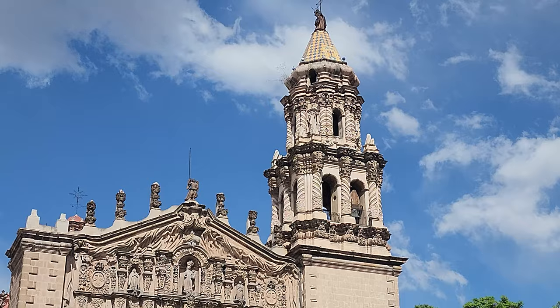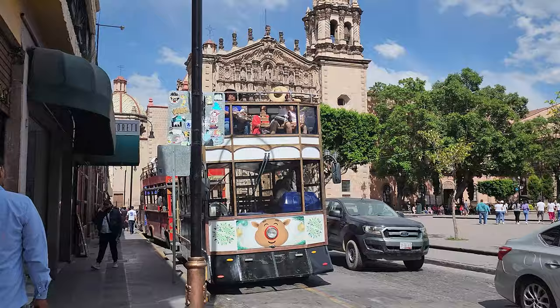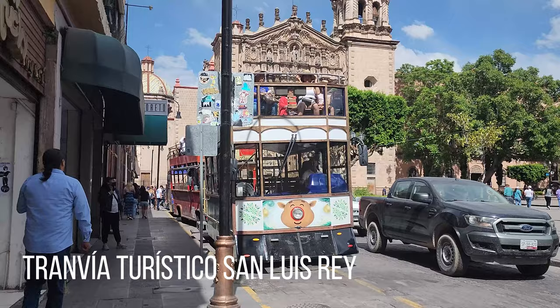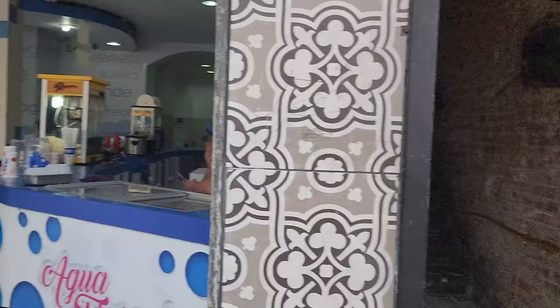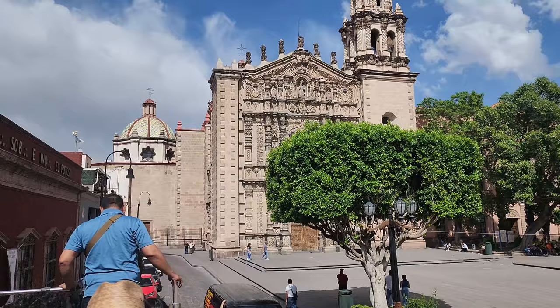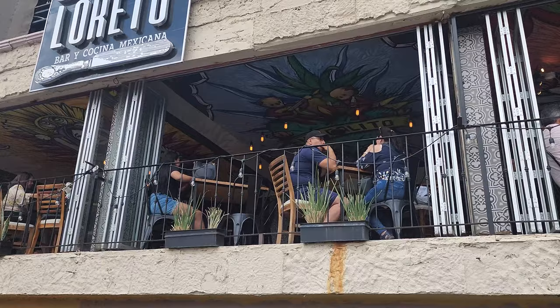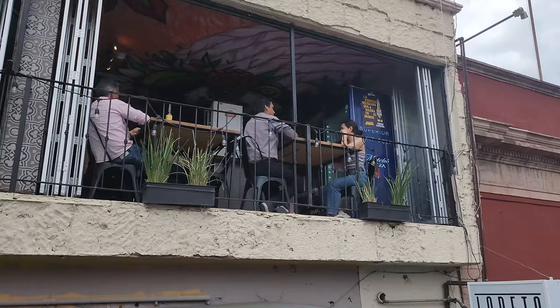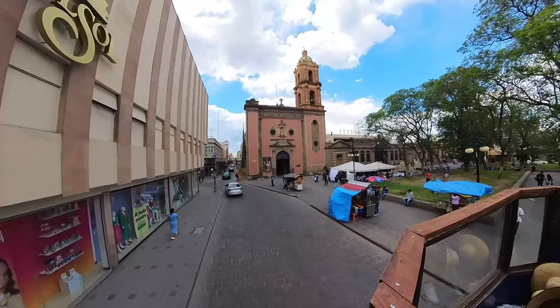We found ourselves right back at Plaza del Carmen, and this time we decided we were going to take a double-decker tour bus with Tranvía Turístico San Luis Rey. The bus ride is a really fun way to see some of the major sites of San Luis Potosí.